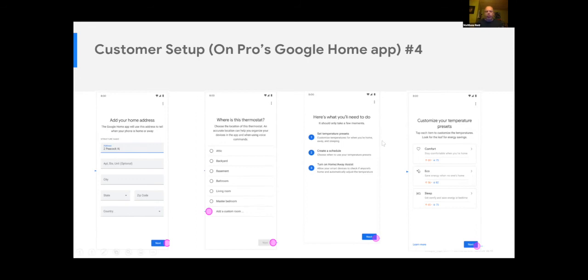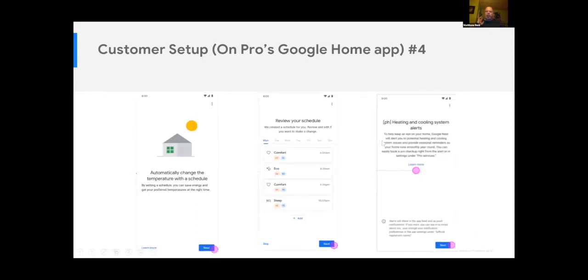You're all set up. You got your timing checked. You got your temperatures checked. You know what you want. You're a happy homeowner, happy contractor. Everything is set up exactly as you wanted it. Now let the thermostat do its job.